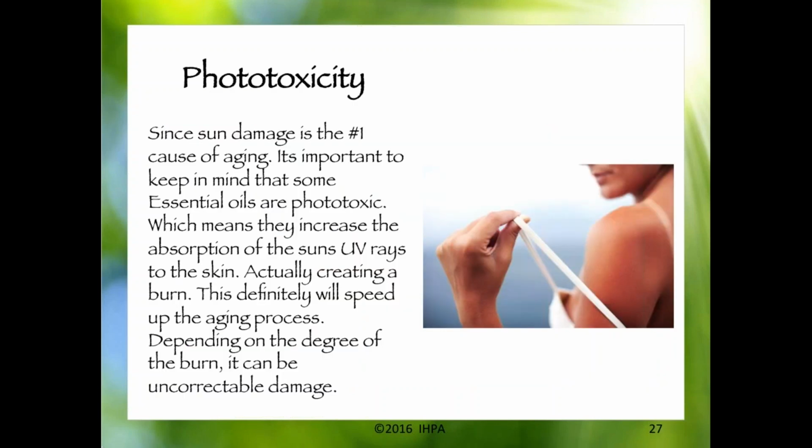So let's talk a little bit about phototoxicity. Before I do that, Colleen, are there any questions?